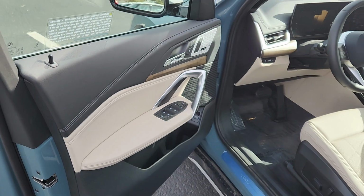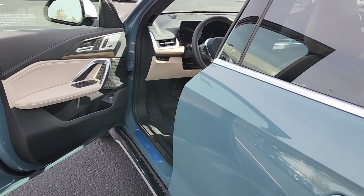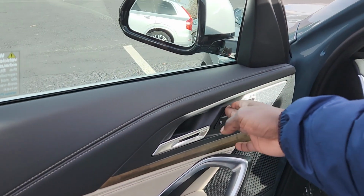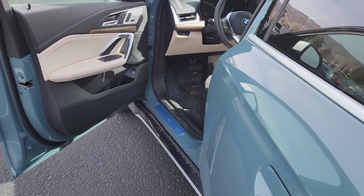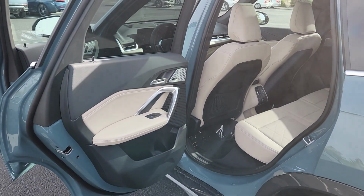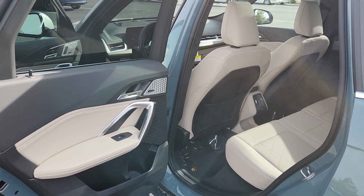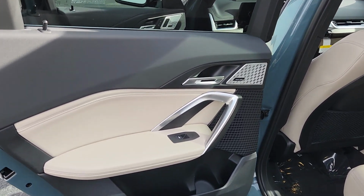Yeah, the doors feel like Volvo doors, which is unusual for a BMW. This car is way more rigid in structure. It feels like an X3. It finally feels like an SUV because the previous one felt like a little hatchback. You could definitely tell it was a Mini Cooper underneath. Hatchback go-kart.